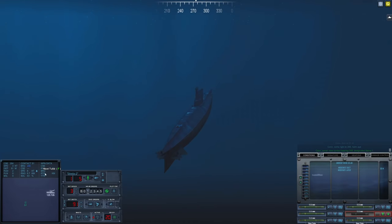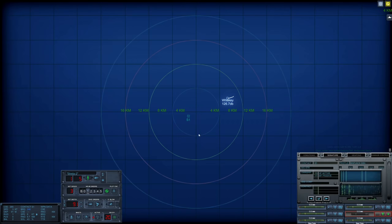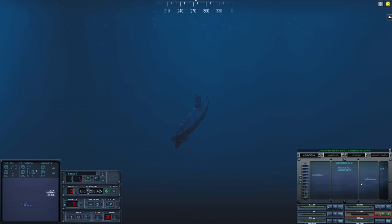Okay, folks, we got something. We were making a northern turn to clear our baffles when we picked up this Sierra 1. Let's identify. It is obviously a submarine. Auburn. Yeah, that is her. Recognize it. What's her depth? She is at 140-ish meters. Let's match. Down to 137.